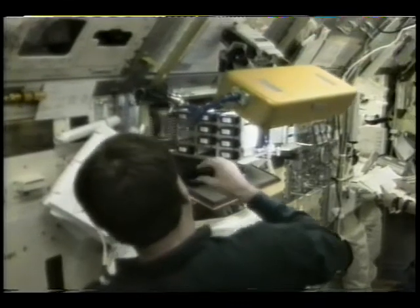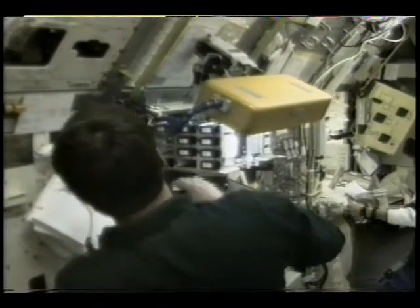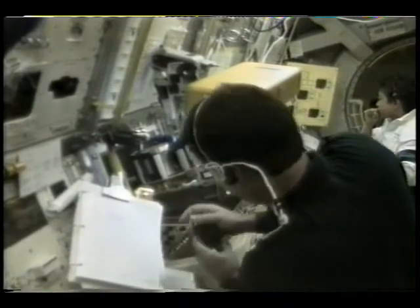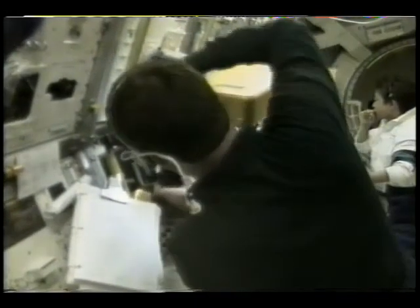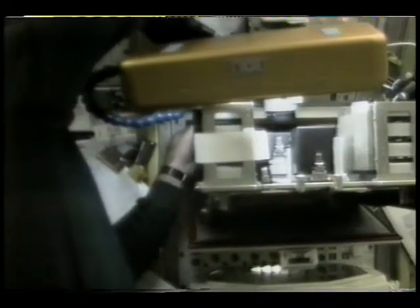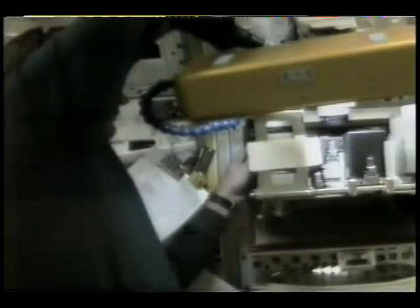It's got its own cooler, and down below it's got a glove box so that we can work with toxic things that we wouldn't otherwise be able to work with in space because we keep them contained inside the glove box. So here I'm putting some things in there, and here's a shot from right in front just as I'm loading some things into the centrifuge.